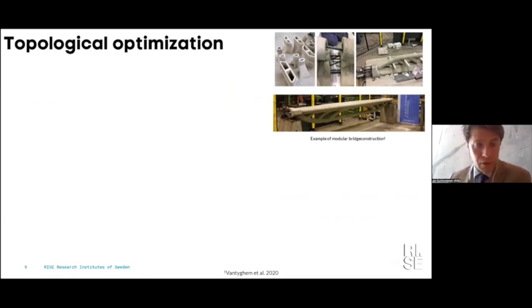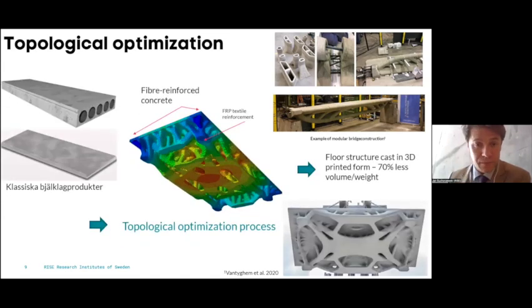And topological optimization is not a new technology. It has been known in the automotive industry, space industry, and so on for quite a while. It's just removing the parts of material that are not structurally needed by numerical simulation. Here is an example of a topological optimization process from ETH Zurich, where they optimized a slab by reducing more or less 70% of the volume and making it still structurally functioning, or having the same load bearing capacity.